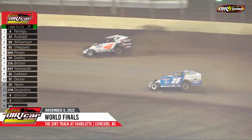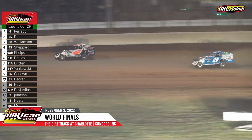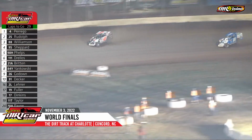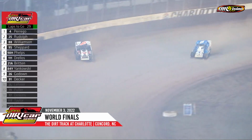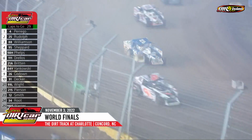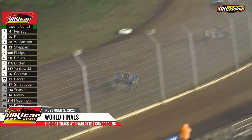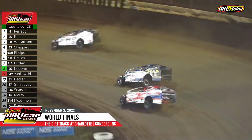Perego has Rudolph flanked to the left side. Williamson slides into third, Shepard fourth, Jimmy Phelps rounding out the top 5 as they roll down the back straightaway. Now keep an eye on Shepard. He's looking for that number 3 spot as he tries to duck under Williamson but can't get there, as Williamson holds on to that number 3 spot with Shepard trying to hold off the 98H of Jimmy Phelps.